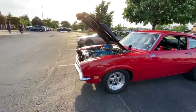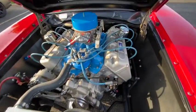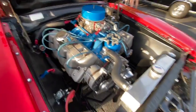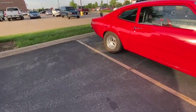What we got here? We got a Ford. Ooh-wee. Boss 529. Got a Boss 529 under the hood. Oh my God. Thing looks good. Look at it. What did I tell y'all?